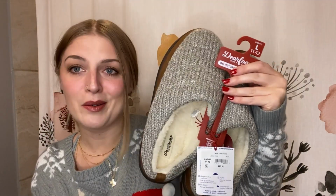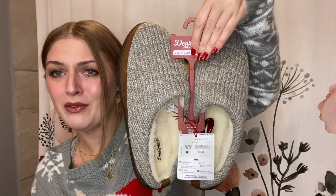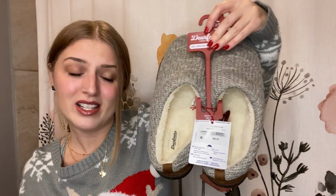This would definitely fit. My dog is also right here, so if you hear little puppy noises, he's not a puppy anymore, he's two, but he's still my puppy. Anyways, starting off with these, I got these at Walmart, and they looked nice. They've got a nice solid bottom, fuzzy on the inside, knitted.